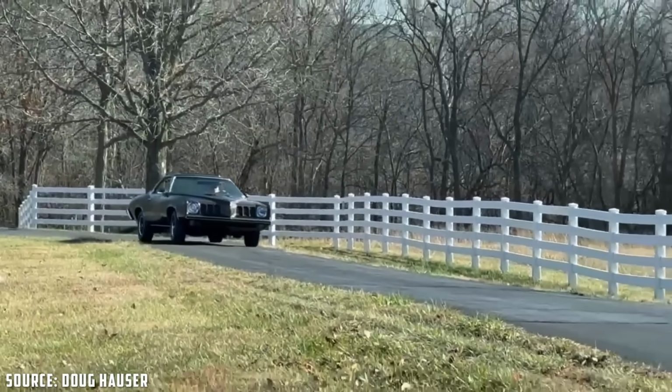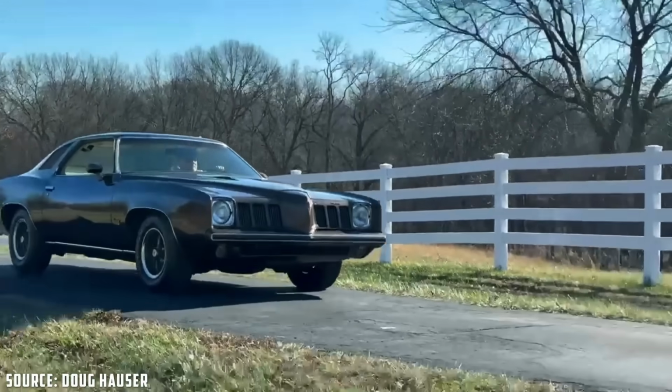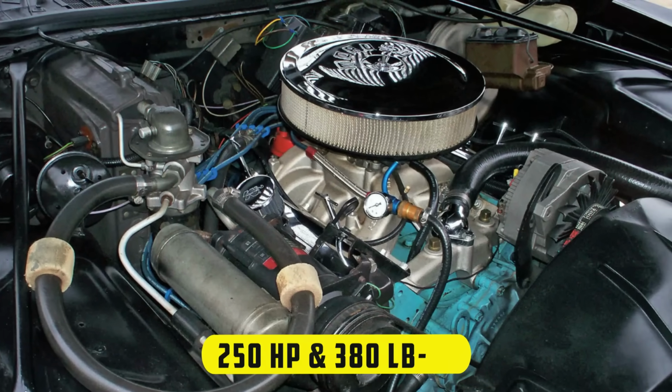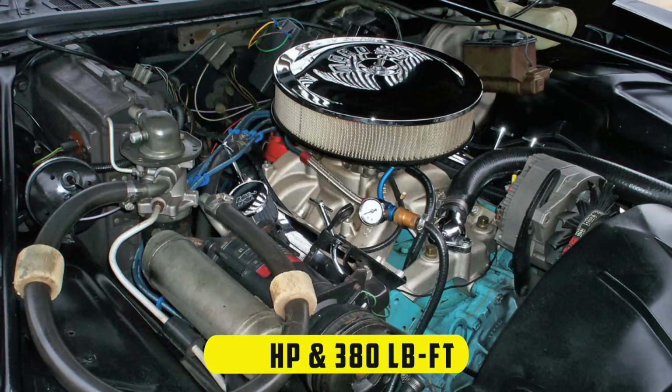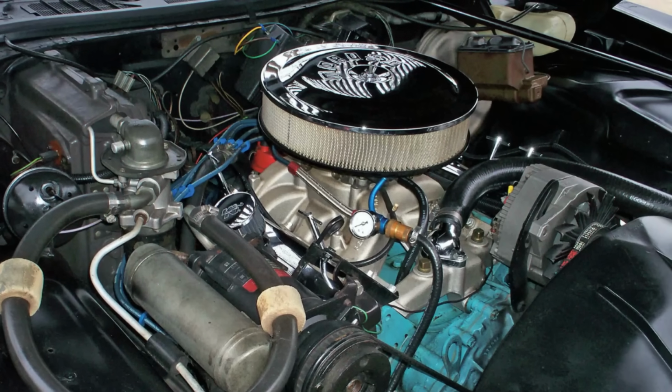Imagine a GTO with a touch of Euro flair. That's basically what the Grand Am aimed to be. Under the hood, the optional 455 V8 delivered 250 net horsepower and 380 torque, enough to give it some respectable punch despite the era's tightening emission standards.